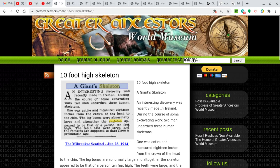10-foot high skeleton, a giant skeleton. An interesting discovery was recently made in Ireland. During the course of some excavating work, two men unearthed three human skeletons. One was entire and measured 18 inches from the crown of the head to the chin. Brachiocephalic, maybe? Like the Bell Beaker people. The leg bones were abnormally large, and altogether the skeleton appeared to be that of a person 10 feet high. The teeth also were large, and the remains are supposed to date from a prehistoric age.